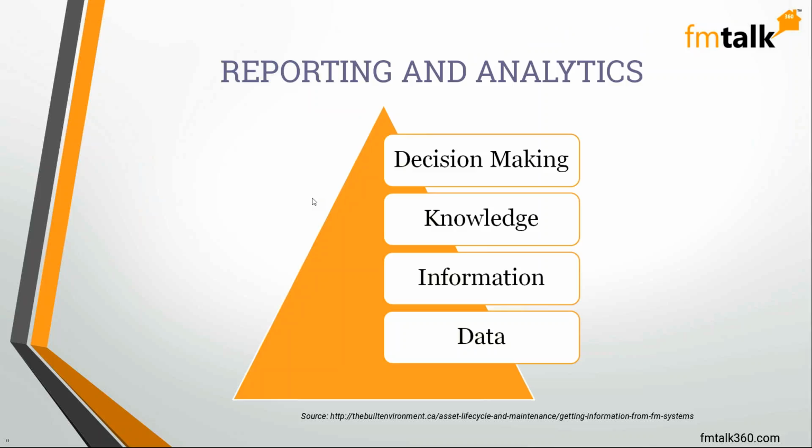So, reporting and analytics. This is where everything comes together in CMMS implementation. The whole essence of having your data in a CMMS system is to be able to report and make decisions. So I'm presenting you with a data pyramid. It's like a reporting pyramid. Everything starts from the data. The closer to the source for data collection, the better.